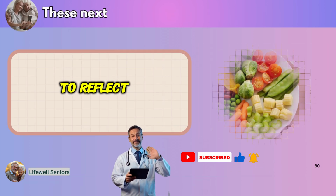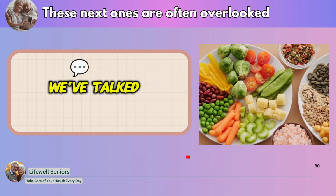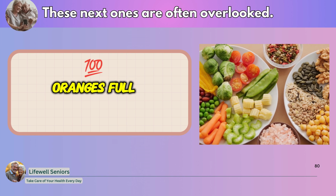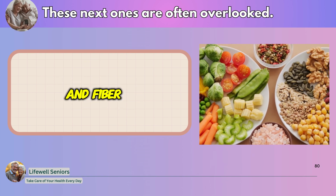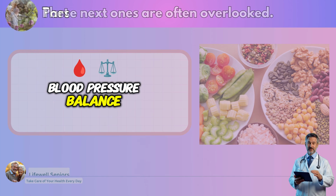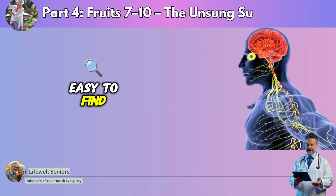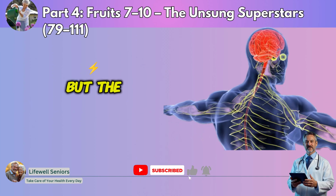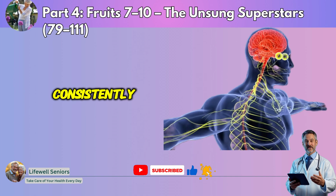Let's take a moment to reflect on what we've learned so far. We've talked about avocados, rich in healthy fats and potassium. Oranges, full of flavonoids and fiber. And bananas, simple, soothing, and perfect for blood pressure balance. Each of these is easy to find, affordable, and, most importantly, effective. But the real power comes from using them consistently.